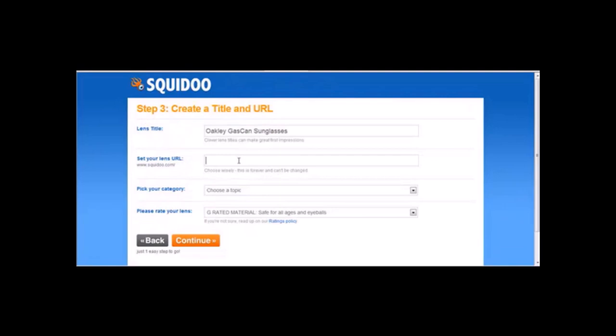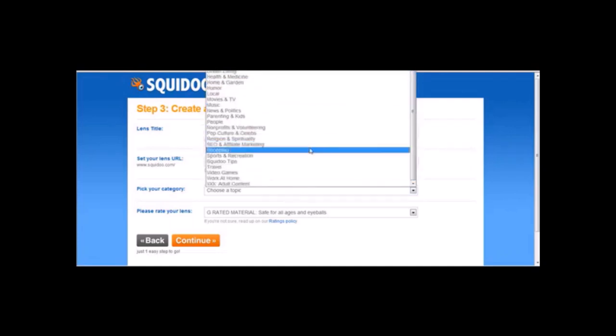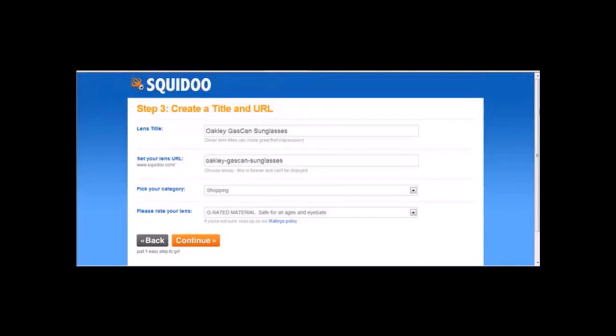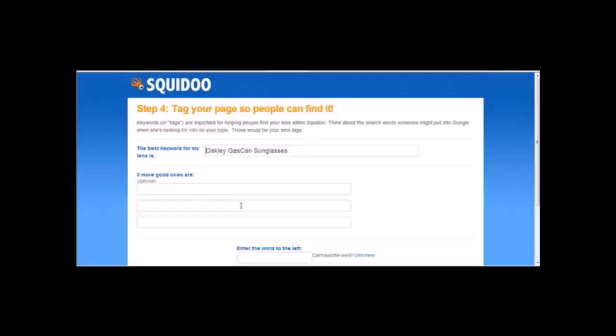And then set your lens URL. It's best if it has your main keyword phrase in the URL. And then as far as topic goes, you could choose your topic. I'm going to choose shopping, and that's usually what you would choose for these examples. Again, you could apply this to any kind of product, but we're just applying this with the main keyword phrase being product-specific phrases for popular products on Amazon.com. So go ahead and click on continue.